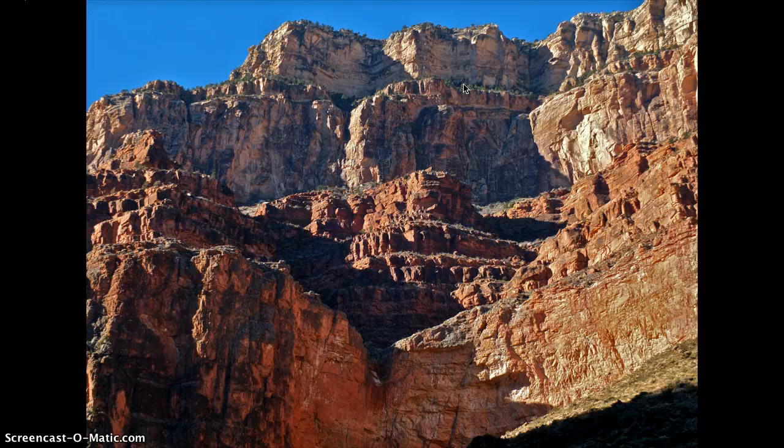Some layers formed as the floor of a shallow sea, and others were desert deposits, and there may even have been some that were at one point rainforests with a lot of heavy rainfall.